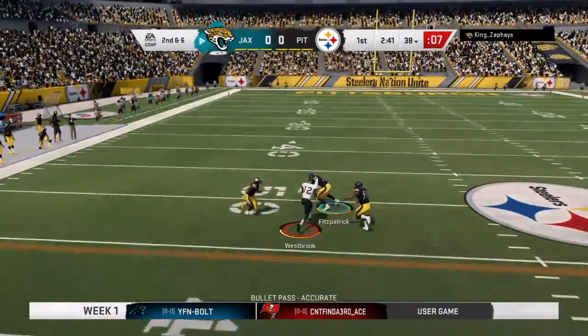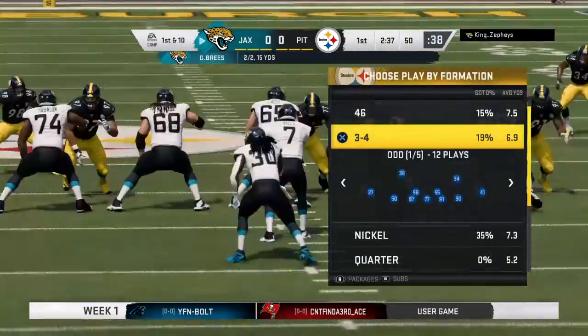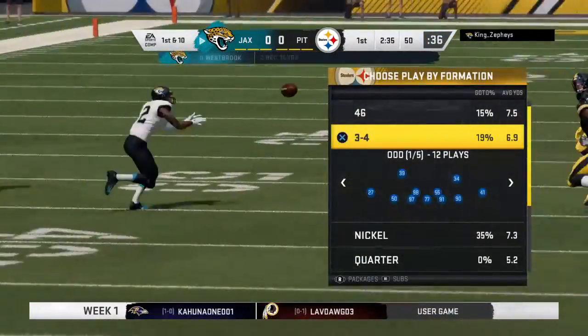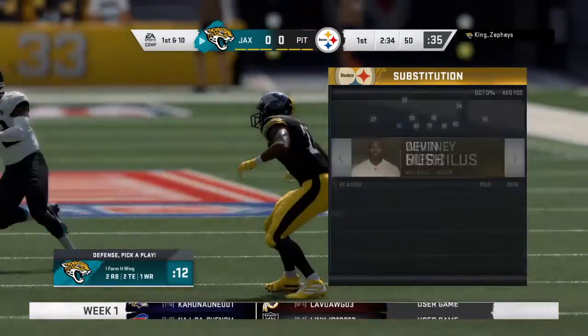To throw again on second down. Breeze. The open man is Westbrook. And he gets this one to midfield before he's brought down. 11 yards there, first down. First down, Jaguars.